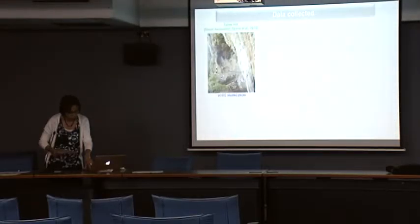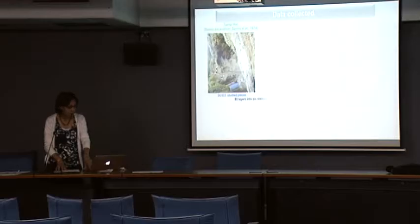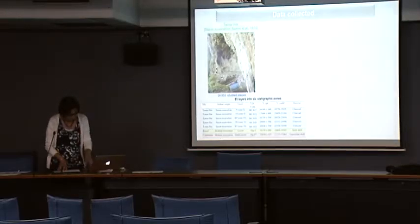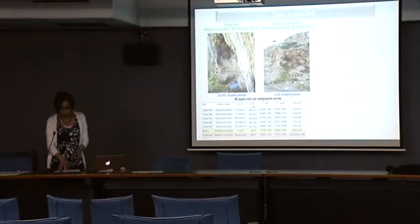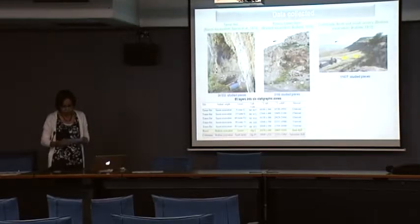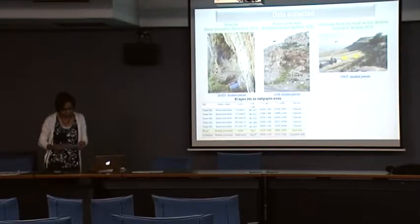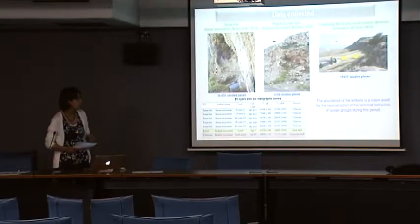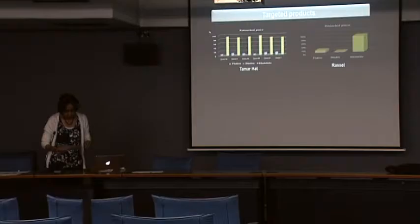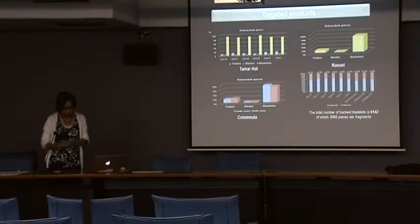Lithic assemblages of Tamar Hat belong to the western sector towards the front of the rock shelter excavated by Saxon. The excavated area includes 8 layers grouped into 6 stratigraphic zones dated between 20,000 and 16,000 years BP, while the lower layer of Rassel is dated on snail shells to 14,000 years BP, and Columnata is dated on lacustrine shells to late 10,000 years BP. All phases of core reduction are well represented, and the transformation of blanks took place at these sites. The abundance of artifacts is a major asset for the reconstruction of technical behavior of human groups during this period. There is a massive production of lamellar blanks, of which a large amount is retouched into backed bladelets.